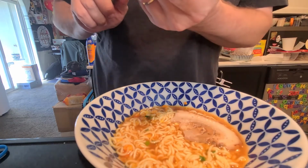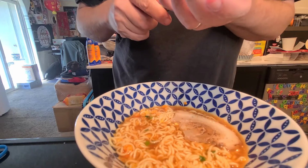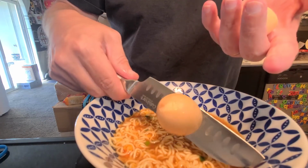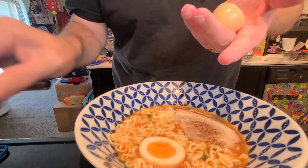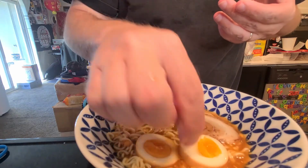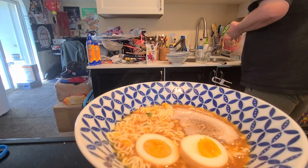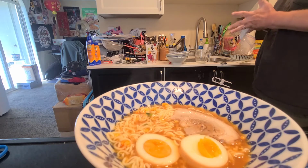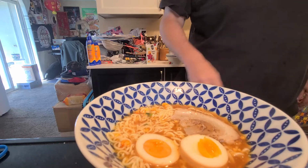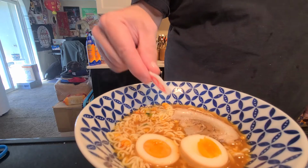Let's see if we can get this egg here to cooperate nicely. Made these this morning. Maybe a little too much. It's funny. I have a love-hate relationship with these eggs. They're from Amazon Fresh. They're not bad eggs. They're good eggs.